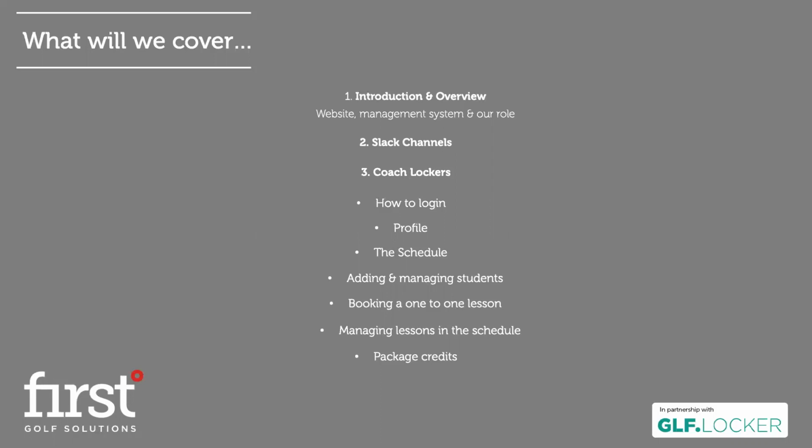I want to just touch on the Slack channels quickly and what they're going to be used for. And then today we're really going to focus on the coach lockers. So each of you is going to have a login to your own coach locker. I want to go into a few of the key things that you need to do within that area to set it up, and then also how you can use it, especially in the short term, for booking one-to-one lessons and managing lessons in the schedule.